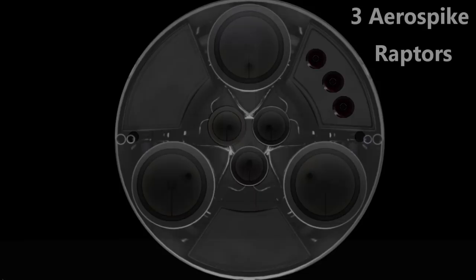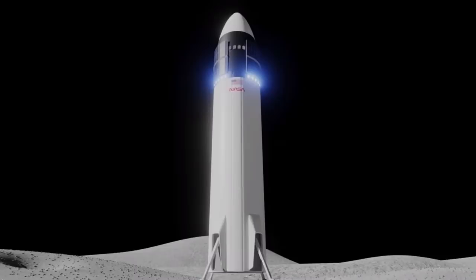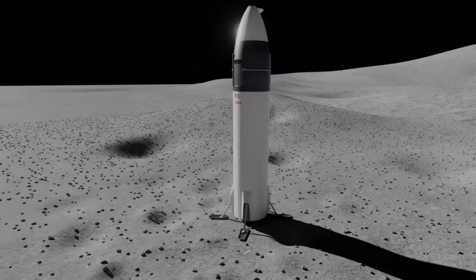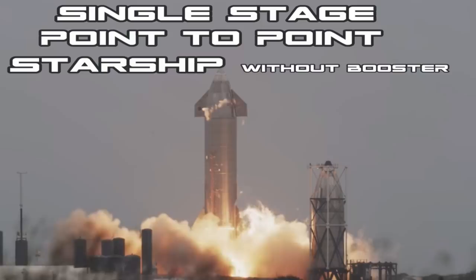Here, for the thrusters on Lunar Starship. The benefits of an aerospike engine are maximized in vacuum. These engines must generate a lot of power, and putting large nozzles inside the ship would be complicated and take up a lot of room. Using aerospikes here would be perfect, and also here, for point-to-point Starship. This ship would definitely benefit from a higher thrust and efficiency. Aerospikes would work perfectly throughout the entire flight.